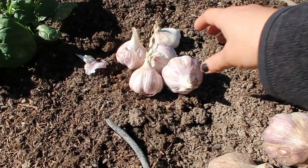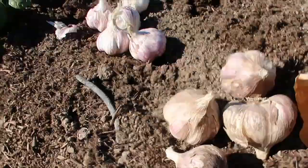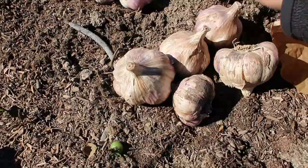This is some of the Italian that I grew from last year that will go in one of the beds. And then this is the Germidor that I just picked up at the garden center. And that will go in the other one. So now I need to grab the tiller and some fertilizer and we can get this thing going.